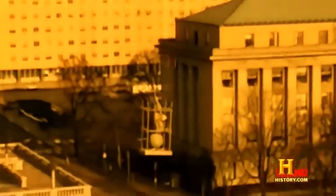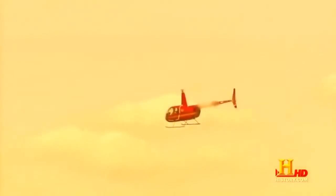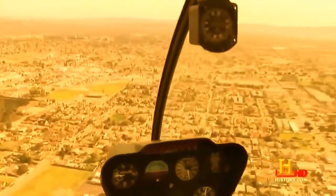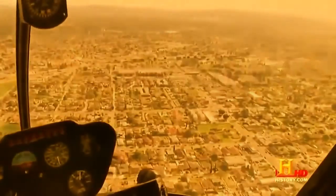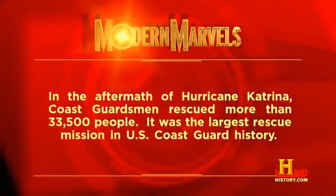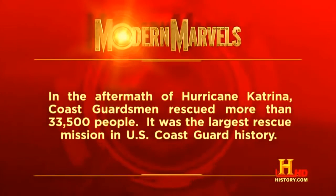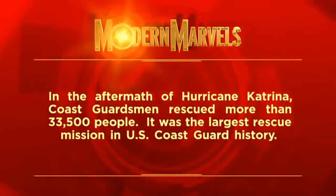While the heavy lifting Erickson air crane may dominate our construction sites and fire lines, another much smaller, much less expensive helicopter dominates the skies above our cities. In the aftermath of Hurricane Katrina, Coast Guardsmen rescued more than 33,500 people. It was the largest rescue mission in U.S. Coast Guard history. Helicopters will return on Modern Marvels.